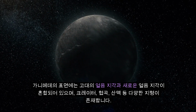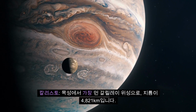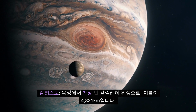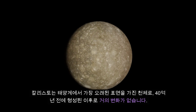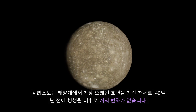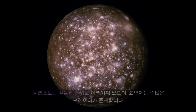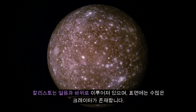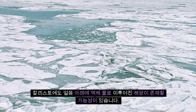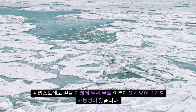and mountain ranges. Callisto, the farthest Galilean moon from Jupiter, with a diameter of 4,121 kilometers. Callisto boasts one of the oldest surfaces in the solar system, with minimal changes over the past 4 billion years. Composed of ice and rock, Callisto's surface is marked by numerous craters. There is also a possibility of a subsurface ocean beneath its icy crust.